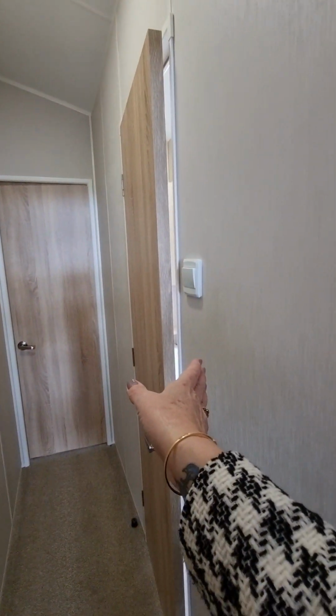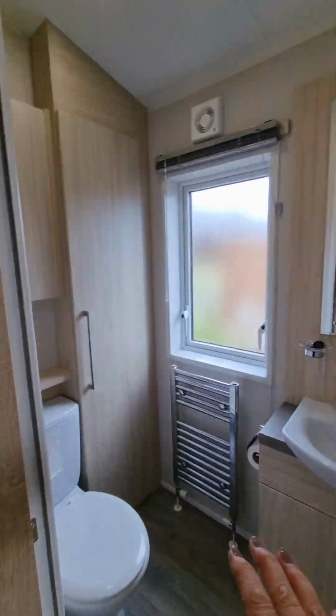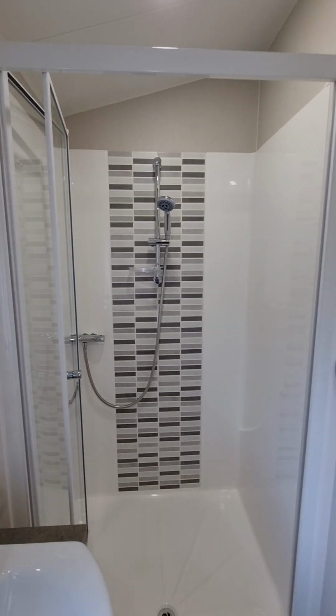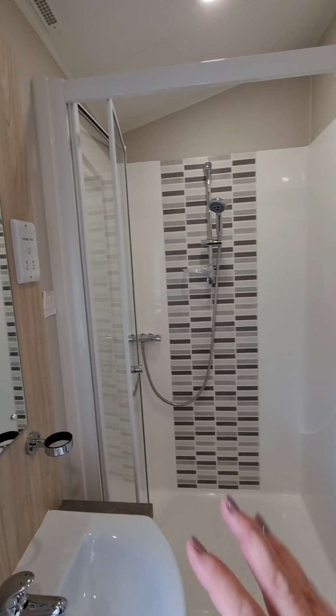And then off of here, you've got a shower room. So this is great if you have got guests with you. So again, you've got your vanity wash hand basin, your WC, you've got all this lovely inbuilt furniture as well. And also you have your walk-in shower with your thermostatic shower controls. Isn't that lovely, all the tiling as well? It's a really nice finish, isn't it? It's actually quite spacious.